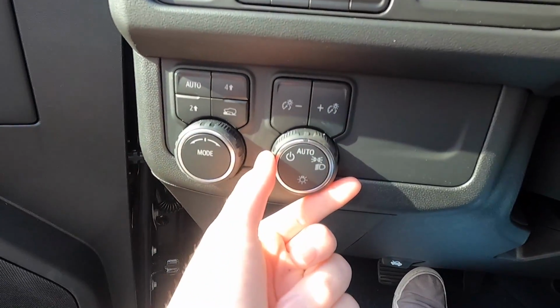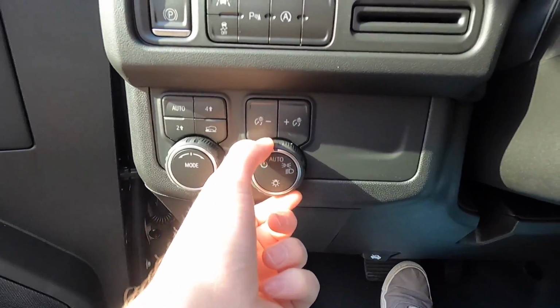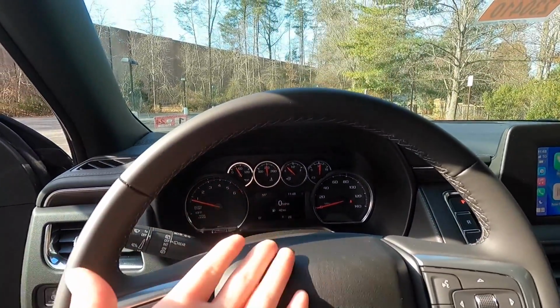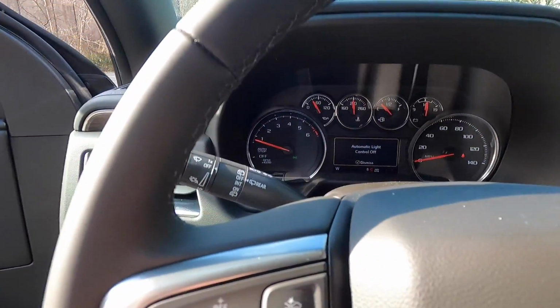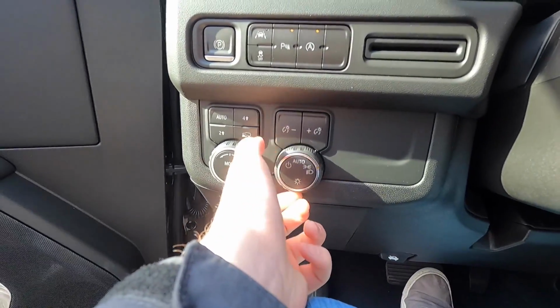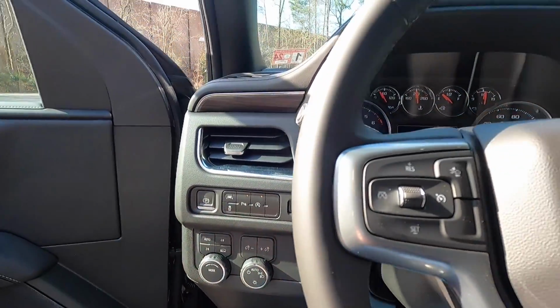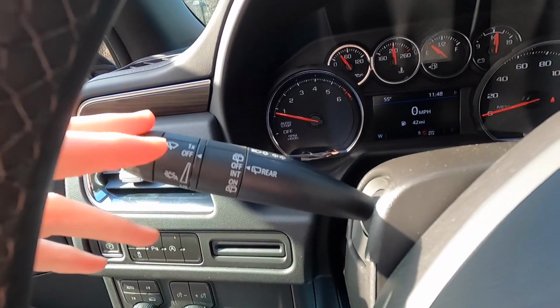And then you get your headlight control stalk. So if I twist this to the left, that turns automatic light control off. Twist that one more time to the left, that turns automatic light control back on, which basically turns your headlights on or off automatically. Twist this one to the right, that keeps your daytime running lights on, and then twist that all the way to the right and that keeps your headlights always on. So I like to leave it in headlights automatic personally. And then let's take a look at our turn signal stalk. So let's take a listen to the turn signal.